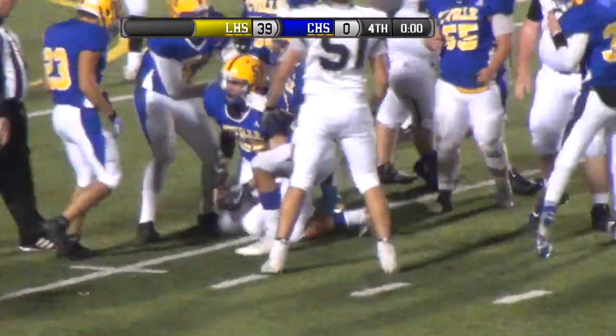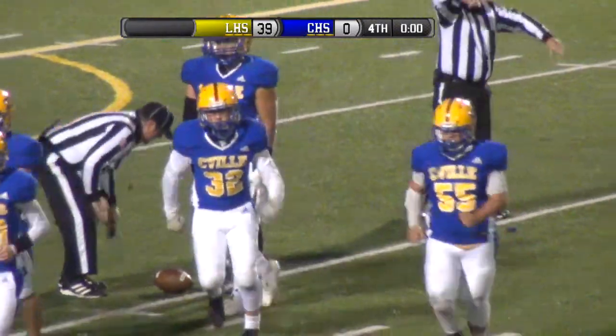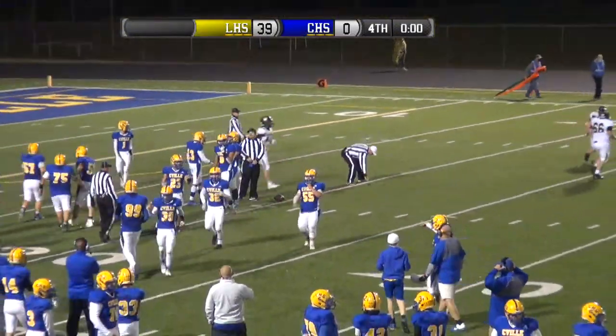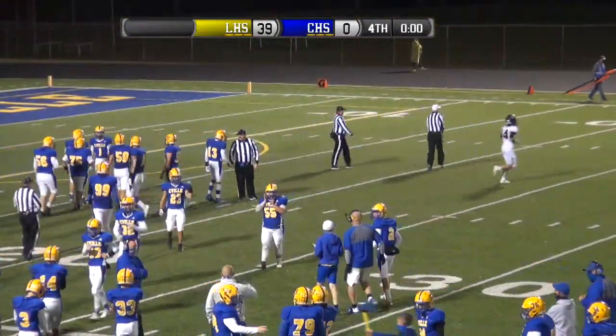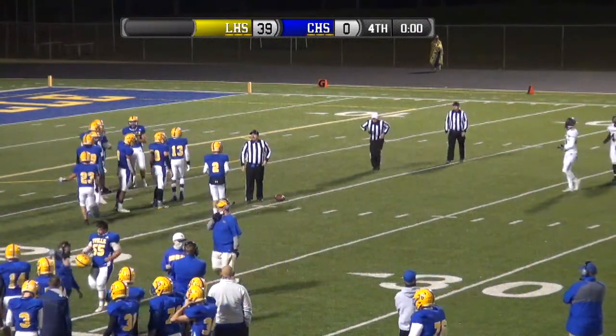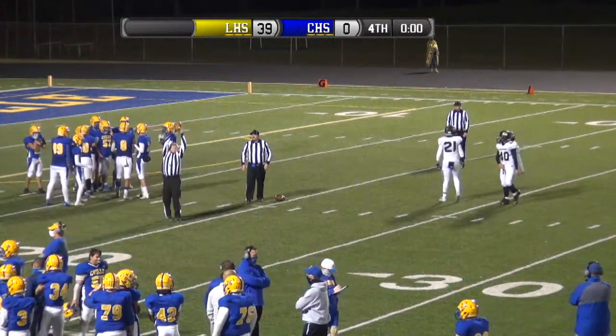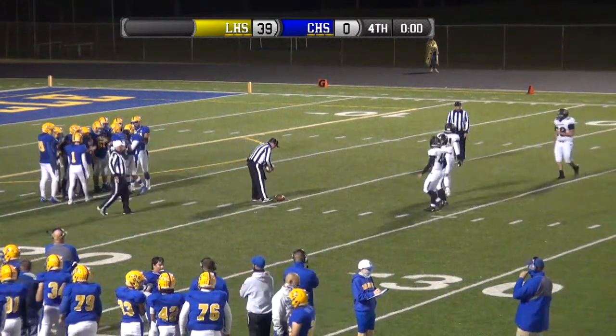Got it. There's a turnover we've been waiting for. Right. Who jumped on that? Is that Patton? Yeah, it looks like Patton. It was either 58 or 32. I couldn't see. Cardenas, maybe. Cale Hutchinson. Yep. It's 58, I think. Is that right? Sophomore. Yep. Really good player. Good man.